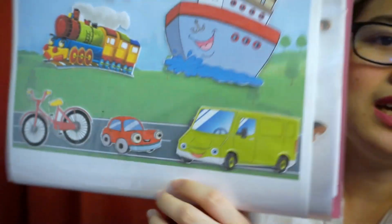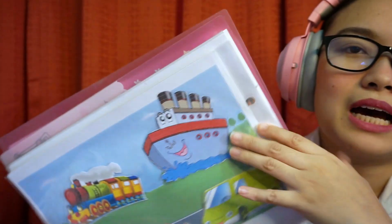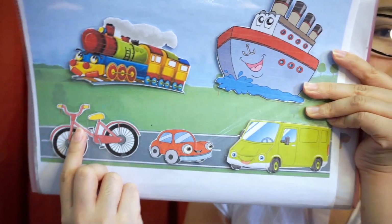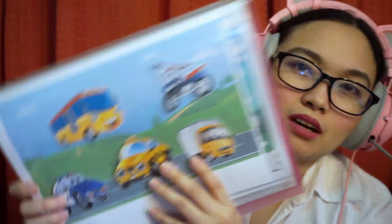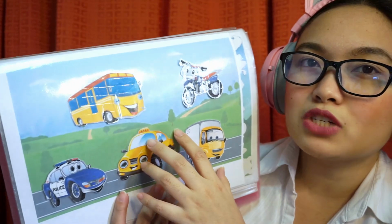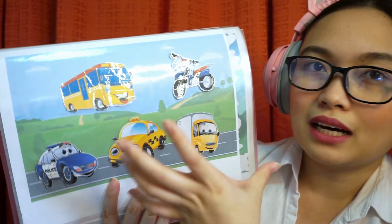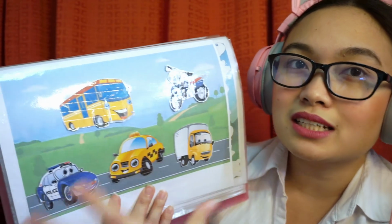Transportation, I also have here a ship, a train, a van, car, and a bicycle. So whenever you ask them, how did you go to school today? Did you take a bicycle? Did you just walk? Or did you take a car? At the back, I also have motorcycle, bus, truck, taxi, and police car. But the trainer from 5-1 Talk actually advised me to change the size of the bus and the car. Mas okay daw kung mas maliit yung taxi, just like how it is realistically speaking.